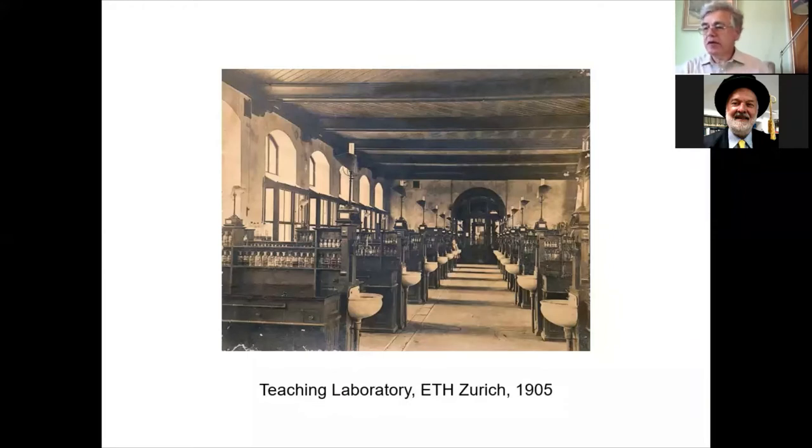So, how did it come about? Well, between the 1760s and 1860s, there was no universally agreed type of laboratory. But the classical laboratory, as I like to call it, started to appear.